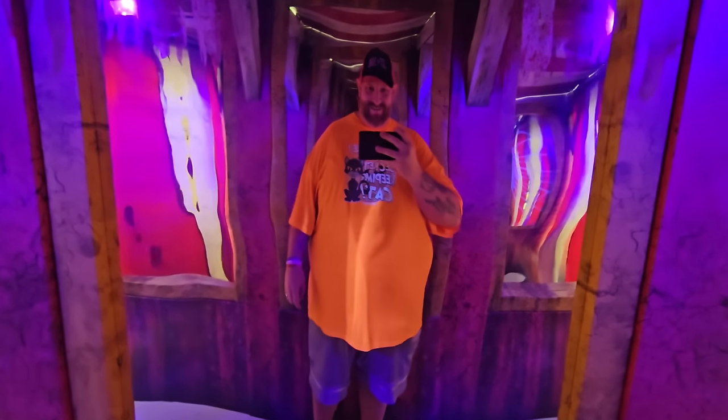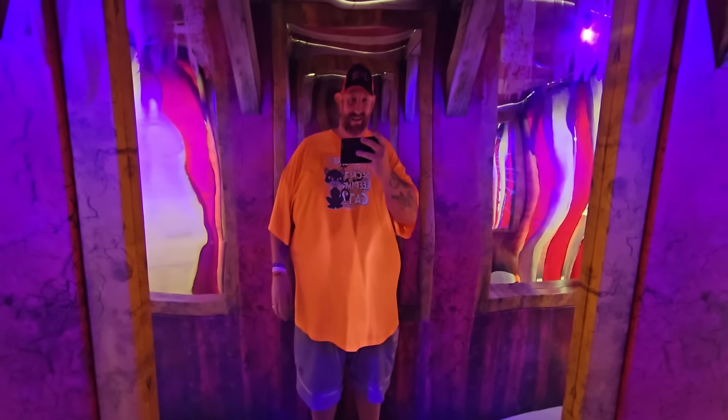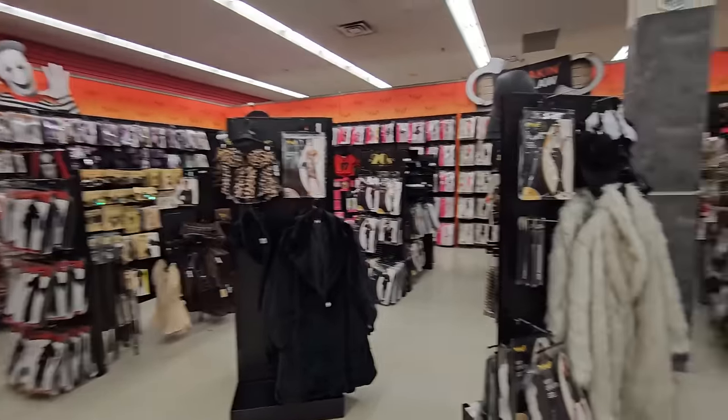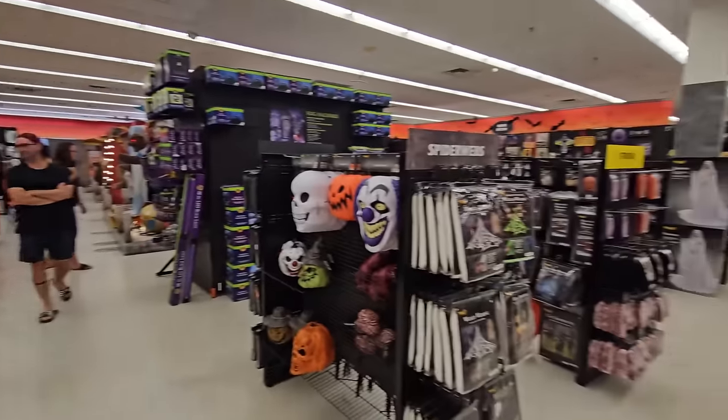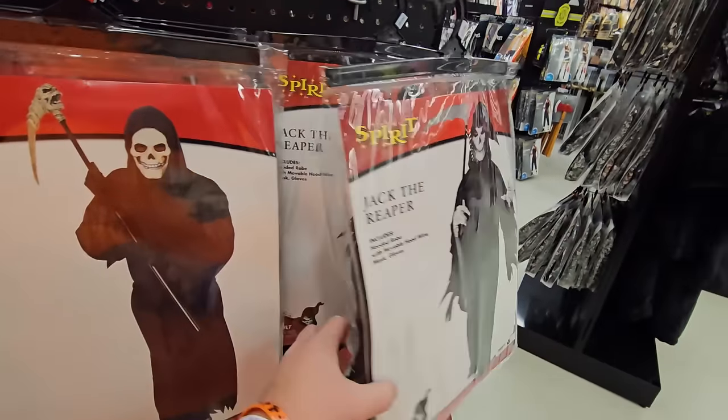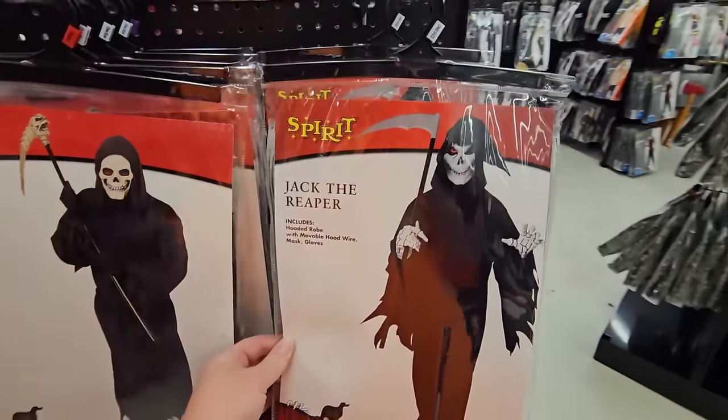Ooh, wait a minute. This mirror kind of makes me look like I haven't been eating a bunch of bacon this morning. Of course, then we come over here. All right, let's get out of this fun house here. Yeah, wow, guys, this store is just absolutely stocked. And look what we have here. Jack the Reaper costumes. These are kind of hard to find, actually.